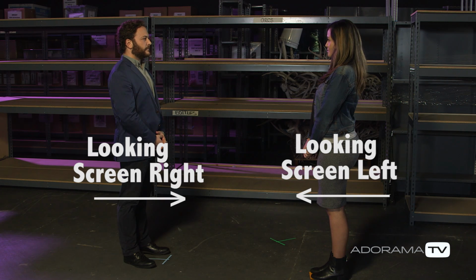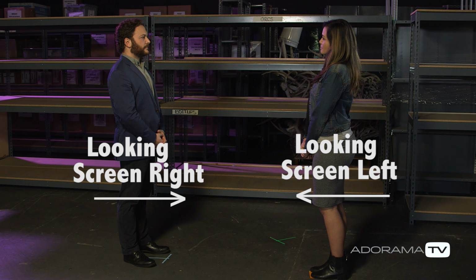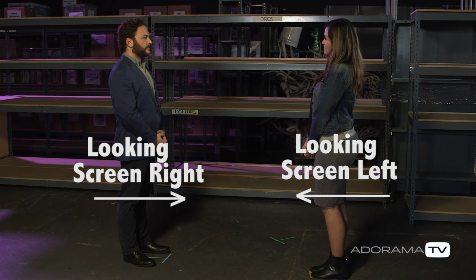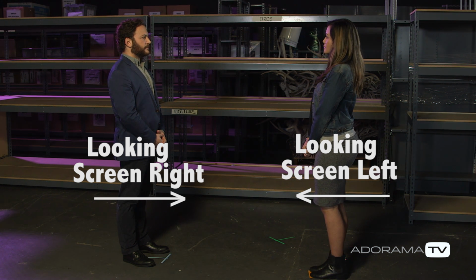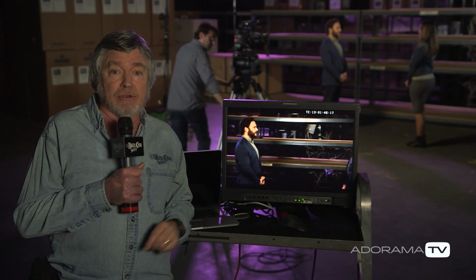Note that Risa is on the camera right side of our master shot, and she is looking screen left to Michael. This is a relationship we'll want to keep throughout the coverage. Risa will be looking screen left, and Michael will be looking screen right. I'll now ask Cameron to line up some coverage for this demo scene. Let's start with Risa's coverage.